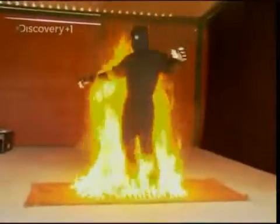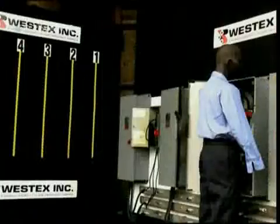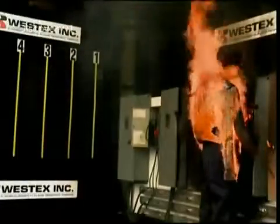Fire. We've been using it since before the dawn of civilization, and for all our modern technology, it remains a terrifying, destructive force. Just a spark of electricity can turn an ordinary cotton shirt into a deadly fireball. The spark, of course, just starts the fire. It's the burning cotton that might kill you.